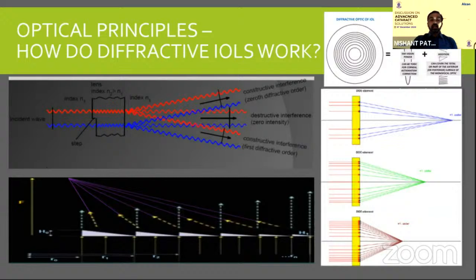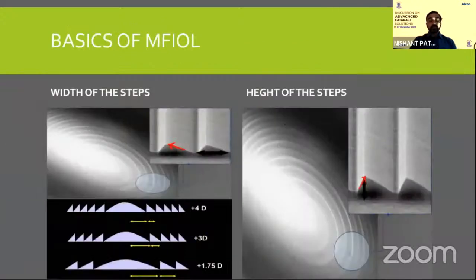We all know that any kind of diffractive multifocal IOL is nothing else but trying to inculcate sequential diffractive optical steps, also known as kinoform, on a monofocal design, the actual size of the steps being just a few microns. The width of the step is what is going to determine the addition of the diffractive multifocal IOL, and the height of the step is what is going to determine the light energy distribution. So the narrower the width, the higher would be the addition, and the higher the heights, the more light would be diffracted for the near vision.